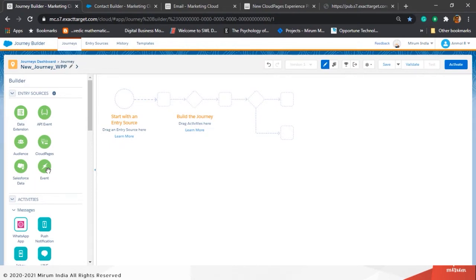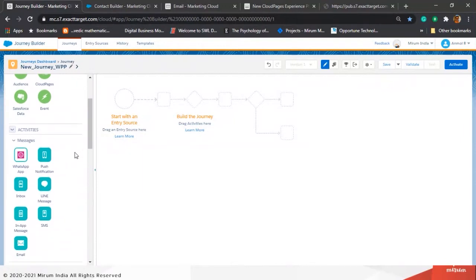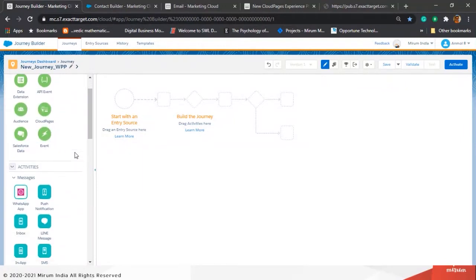And what is an event? An event is basically when you want to set up automation where a communication is shot out or a journey is triggered based on certain actions. In our case, what we will be setting up today for this session, the first use case, would be using an event entry source. We will be setting up a journey which sends out communication for a systematic investment plan renewal, which happens every month. So these are the entry sources.